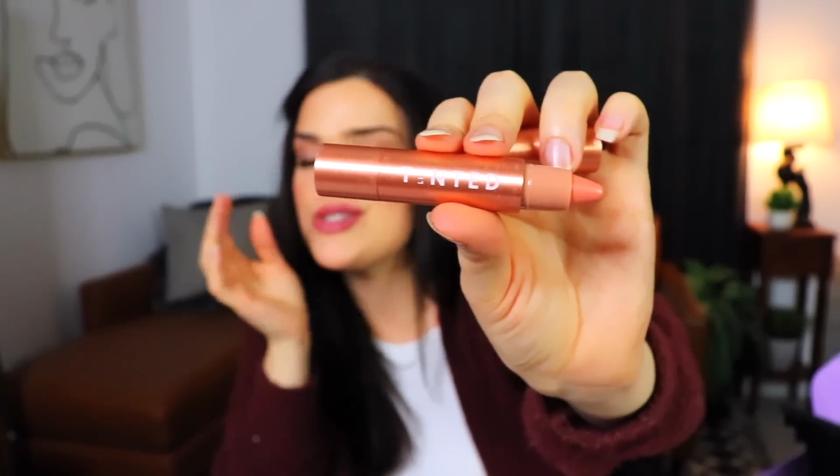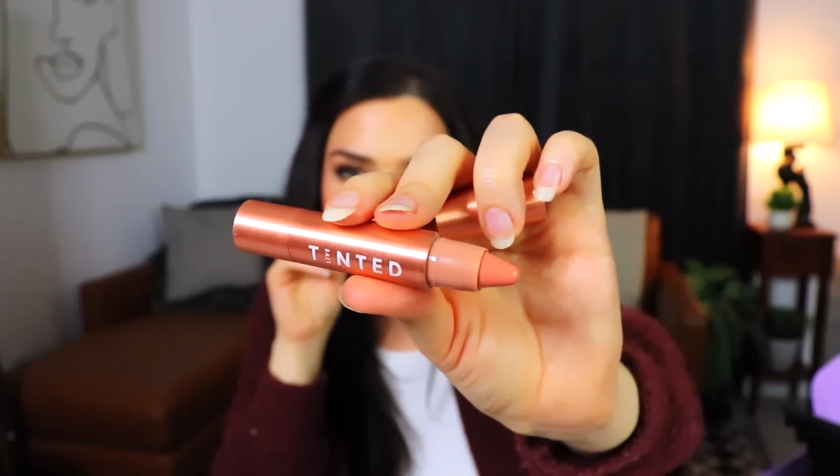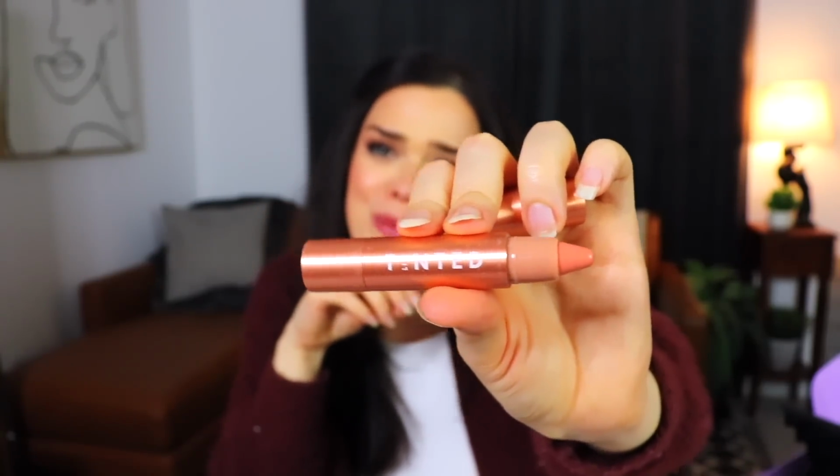Oh, okay. Well, I was very excited for this, but I do almost think this is too lightly colored. This looks like a pale kind of peachy shade. I feel like that might not even show up on my skin tone, honestly. The packaging is kind of nice and it does twist up, so that's cool. It has a metallic rose gold packaging to it. Unfortunately, I think that color is just a little bit too light for me.